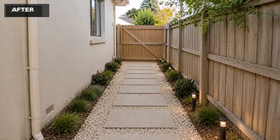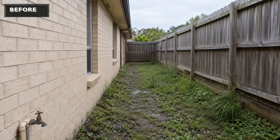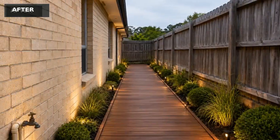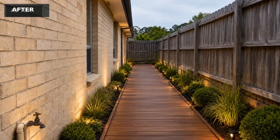This muddy, grassy side yard has plenty of space, but almost no structure. A continuous timber walkway changes everything. The timber creates a strong visual line toward the gate, while planting and warm lighting make the space feel finished and inviting.